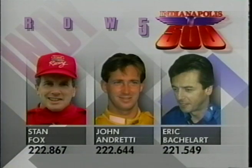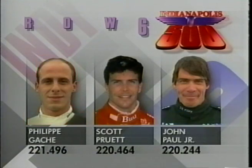Inside row 5, we find Stan Fox, the veteran of the Midget Wars, who has done very, very well at Indy the last few years. John Andretti, as we said, safely in the field, and Eric Bachelard was the fastest rookie until today. Philippe Gache is the inside of row 6, comes all the way from France. Scott Pruitt on the True Sports car, and then John Paul Jr.